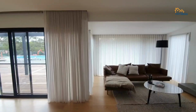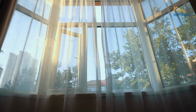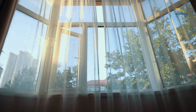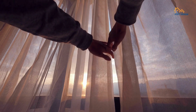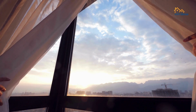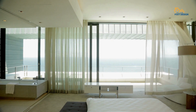Let's get started. 1. Understanding sheer curtains. Let's start with the basics. Sheer curtains are made from lightweight, translucent fabrics that allow diffused light to filter through while still providing privacy. These curtains are perfect for adding a soft and airy feel to any room, and they come in a variety of colors, patterns, and textures to suit any decor style.